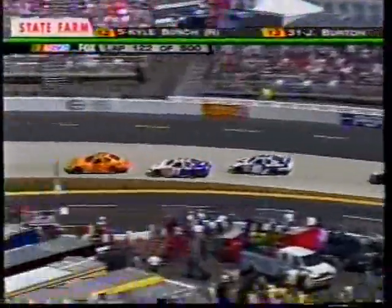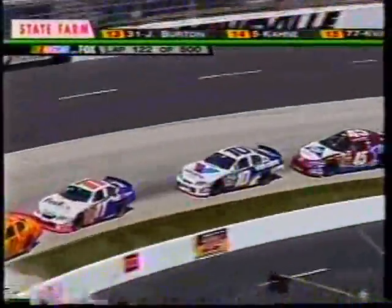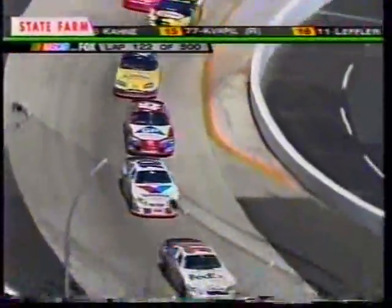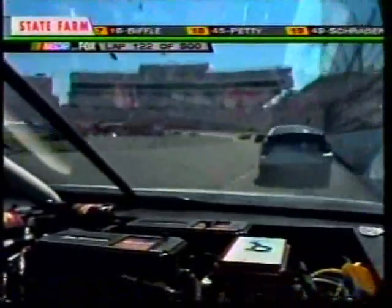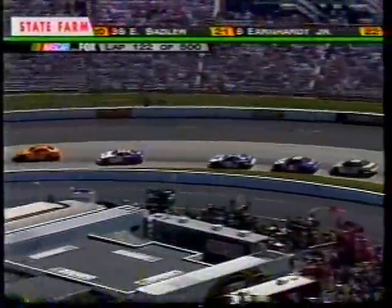Scott Riggs with a big slide, lost 3 spots. He'd gotten a bump from Jeff Burton there. Bump and bang is just part of it. Yeah, Scotty's been getting bumped around quite a lot. But right out in front of Scott Riggs in the 10 car, Matt Yocum just talked about him, Jason Leffler in the 11 car.